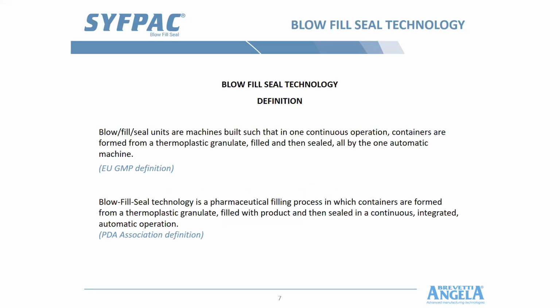Here are two definitions, one from EU GMP and one from the PDA Association. Basically, blow-fill-seal technology is a pharmaceutical filling process in which containers are formed from a thermoplastic granulate, filled with product, and then sealed in a continuous, integrated, automatic operation under controlled environment.